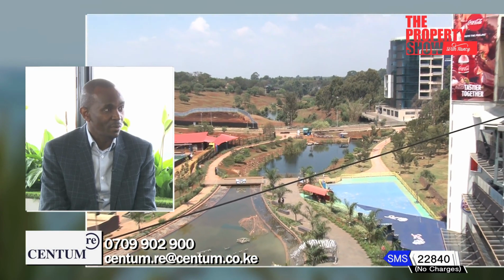Asante. Give us an overview of the real estate sector, where we are, and break it down in segments. I think we've seen mixed fortunes in the last 3 years, specifically since the introduction of the interest rate caps. And since September 2016, we've seen a significant slowdown in private sector credit growth. When you have depressed credit growth in the private sector, it does affect real estate somehow.